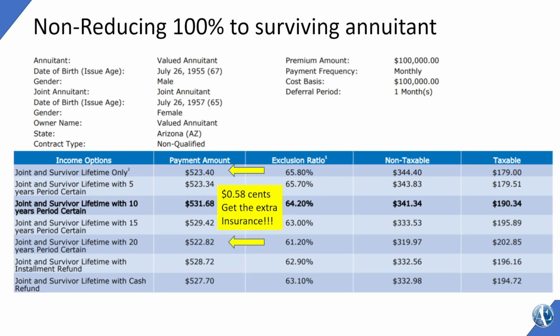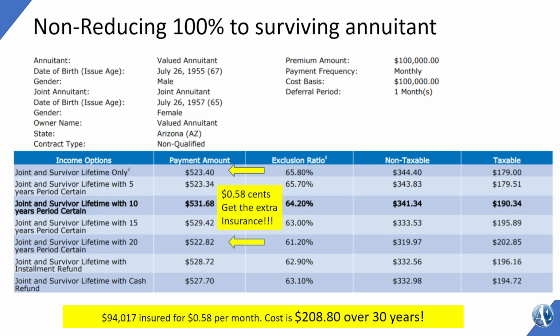So listen, it makes me nuts. It makes me go in circles when people don't think about it, oh, I just want the joint and survivor. Well, no, get the joint in 20. It's 58 cents a month, and you're guaranteeing. So what do you get for that 58 cents a month? It insures $94,000 of your premium.